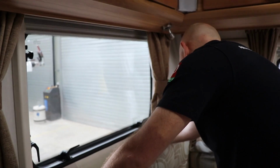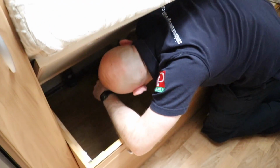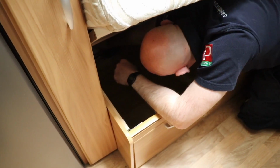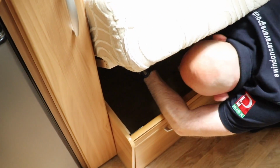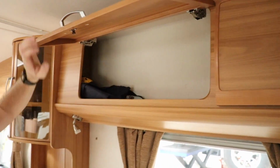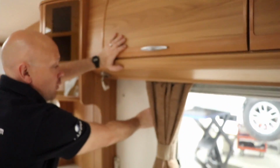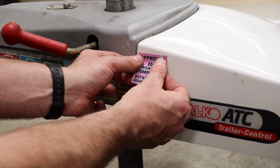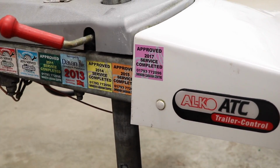This is why it's such a good important reason to make sure your caravan is empty. Certainly we wouldn't be able to have a damp test done on the caravan if our bedding was still underneath these lockers. Every cupboard and every locker is checked, and once he's happy and written down his report, our approved 2017 sticker is added to the caravan to show that it's done for another year.